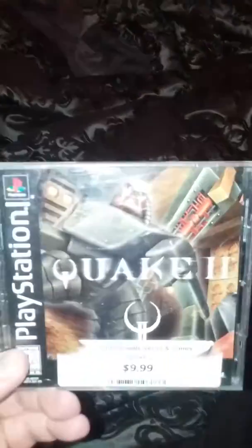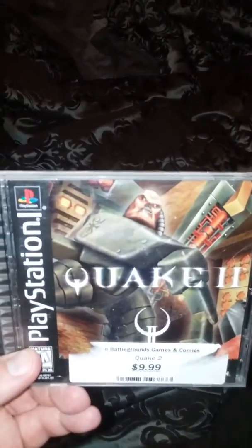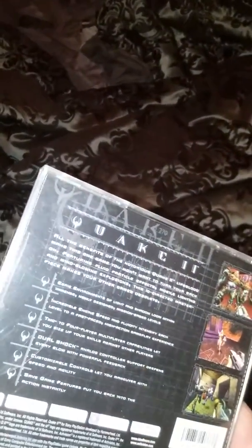The next one we have here is Quake II. You can see that one was $9.99. I got it at Battlegrounds Games and Comics. Actually, all of these ended up coming from there. I also got this really cheap on PC, but I've always wanted to have it physically.